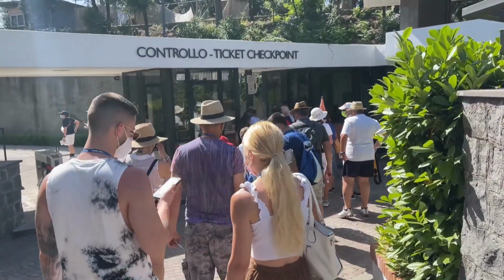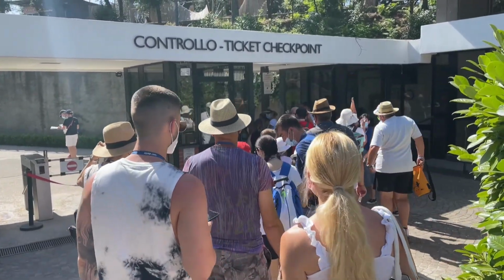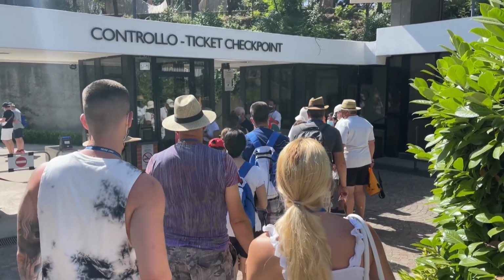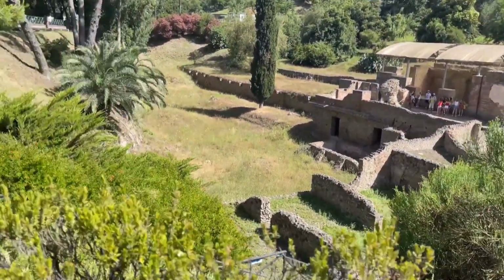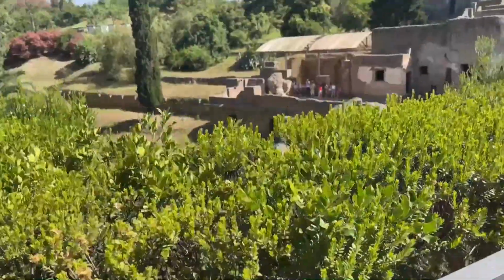Anyway, I guess we'll go see what we get to see. And it is a hot, muggy, nasty day too, by the way. So it's gonna be a wet one. Okay, bye everybody.